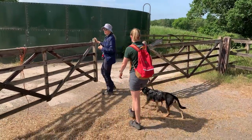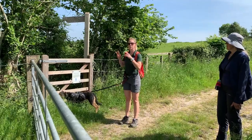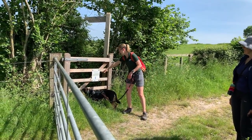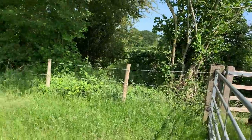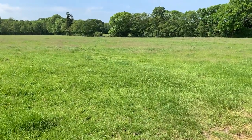Okay, so we've just walked down that short track from where the horse stables were, and we come to two choices. We've got one choice, which is the permissive footpath that the landowners put in. They've even put a sign here explaining why they've done it in case you've got concerns about walking through a field with cattle in. Or you can use the actual public right of way, which is going over the gate and going straight across the field where you can see the next field gate.